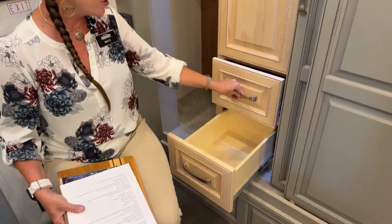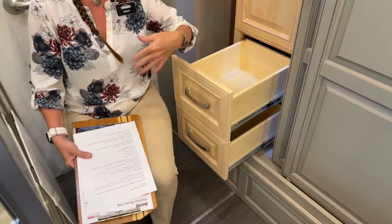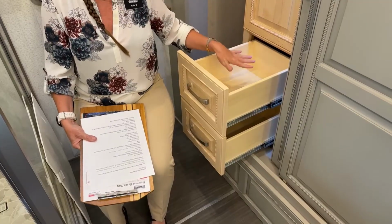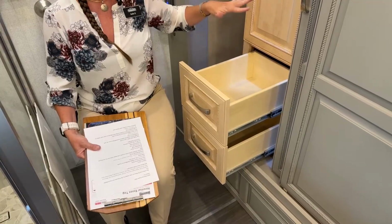And the reason I make mention of these is if you're in the restroom and you're getting ready and you don't want to go into the main bedroom without having your skivvies on, maybe having at least your bra and panties, maybe a shirt on, your robe, all of these things can be stored here.